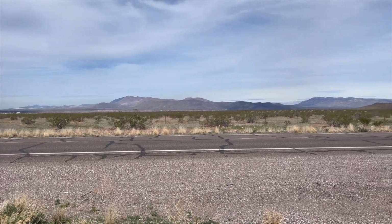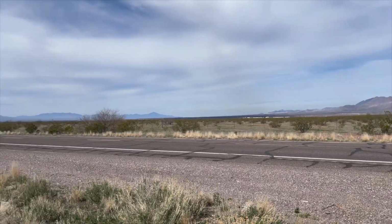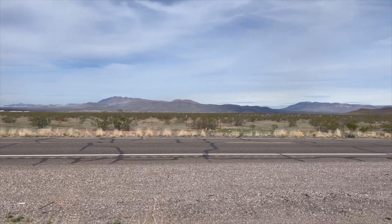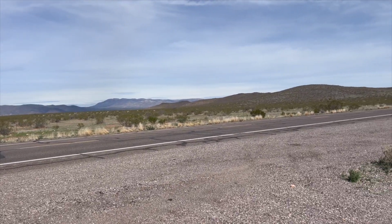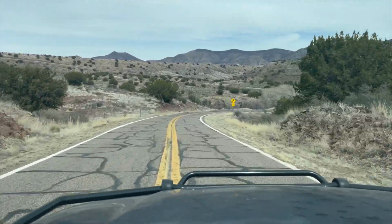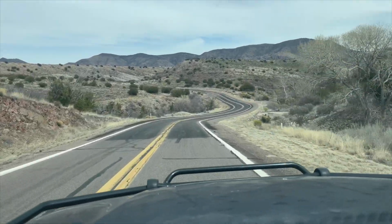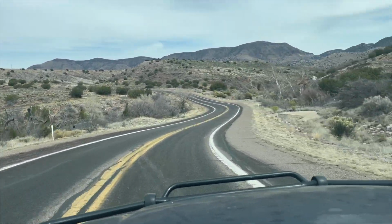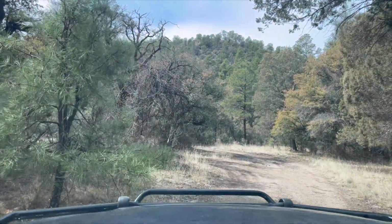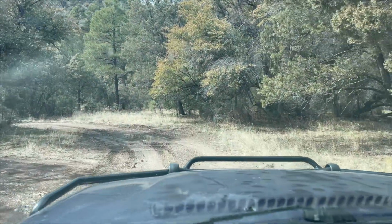Starting to green up a little bit here. Definitely not a lot of traffic on this road. We're about 2 hours from our campground. Gorgeous place. I'm just pulling off the road here to let Bosley have a little walk.